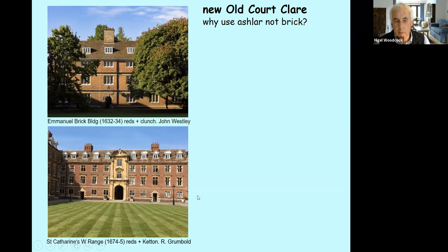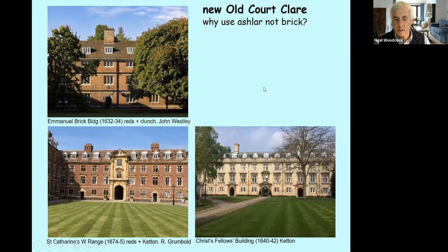Here in St. Catherine's, again, using Ketton and looking a little bit like Clare, using a lot of motifs which are familiar in Clare, but still they were using brick and not ashlar, not smooth stone. The one exception to this is Christ's Fellows building, which I think we probably beat them to it as the first use of Ketton ashlar, but only by a few months.